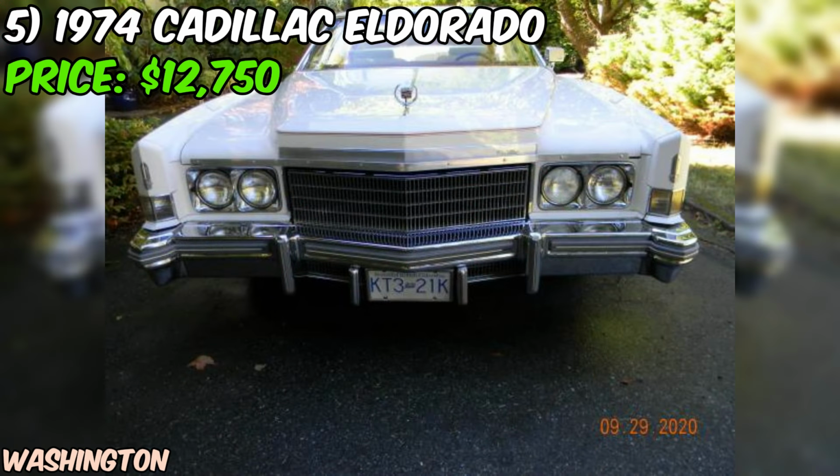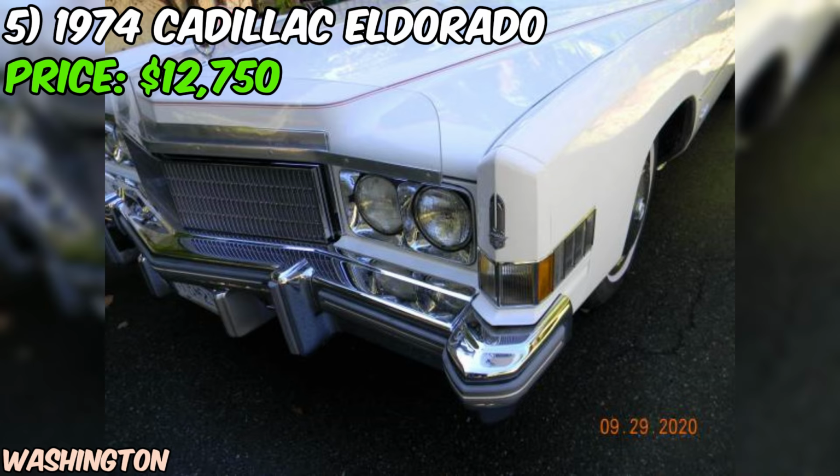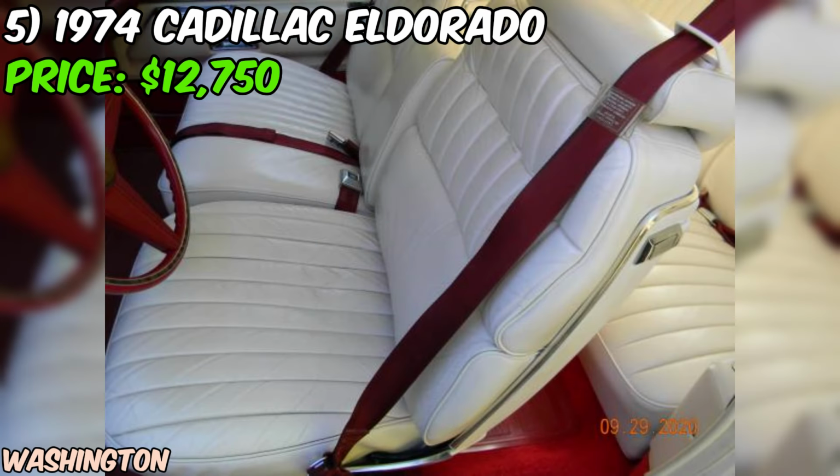This Eldorado is loaded with classic Cadillac features, including power windows, power seats, power locks, tilt and telescopic steering wheel, power antenna, and a power trunk. The 8-track player is also fully functional, adding to the car's vintage charm.